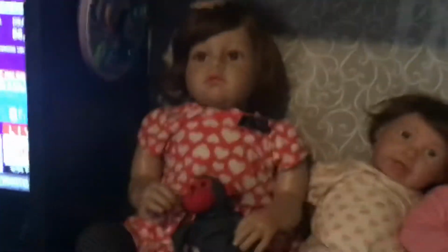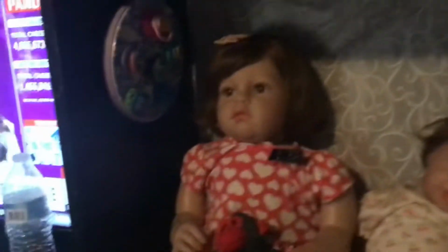It's me, Serenity, and today we are going to be preparing the babies for their brother's arrival. So all the babies are ready except for Miss Paisley and Piper, but I'll show you the others. Okay, so lighting looks weird, but I don't care.